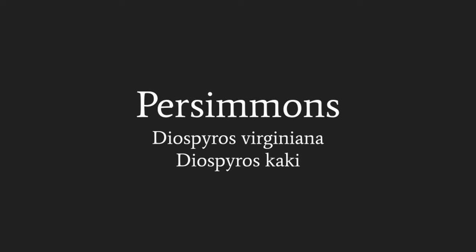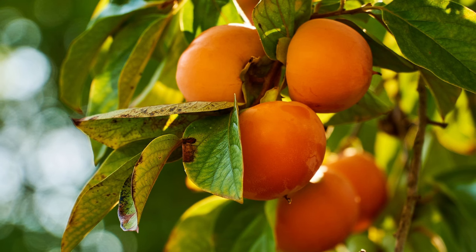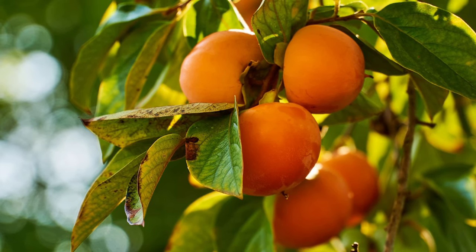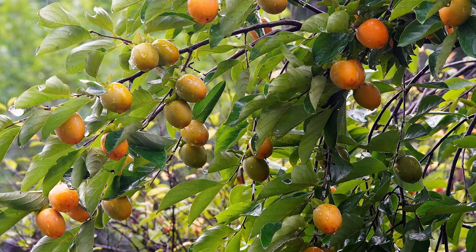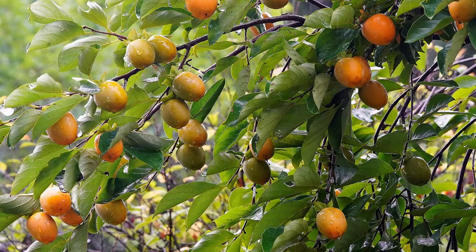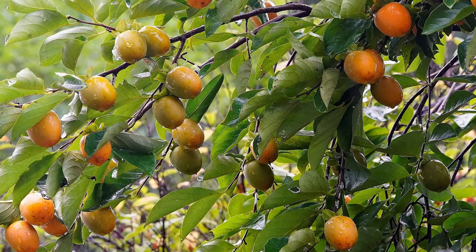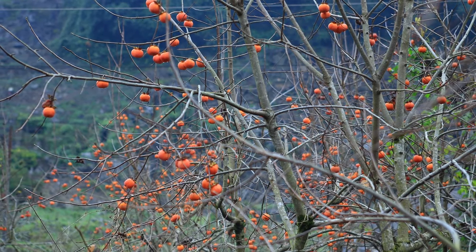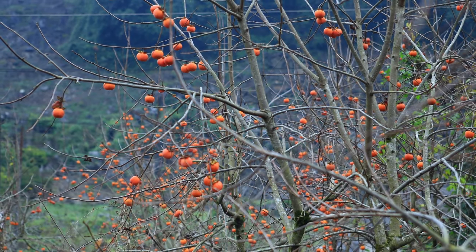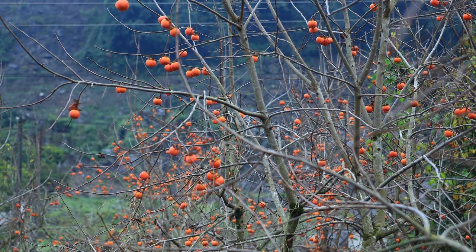Next up, we have the persimmon tree. There are two different types of persimmons, the American persimmon and the Japanese persimmon. The American persimmon is going to be much more cold hardy, ranging from zones 4 to 9, while the Japanese persimmon is less cold hardy, and its range is from 7 to 10. As far as the taste is concerned, Japanese persimmons are usually thought to taste better, but we can't say that for sure because everybody's taste buds are different, and a lot of people do like the American persimmons, and if you live in a colder area, the American persimmon might be the only option for you.